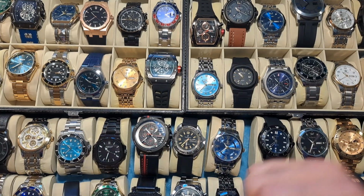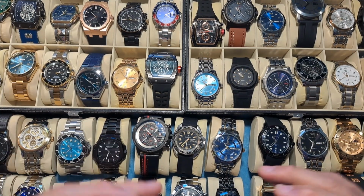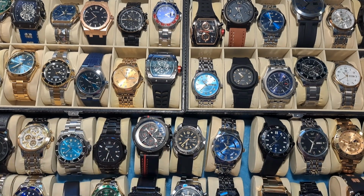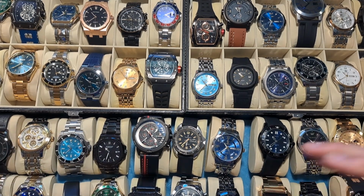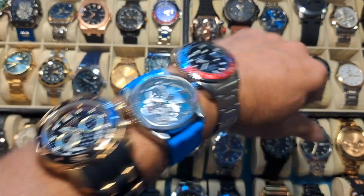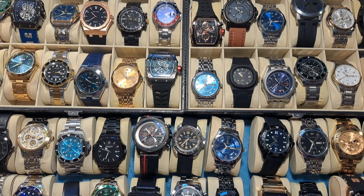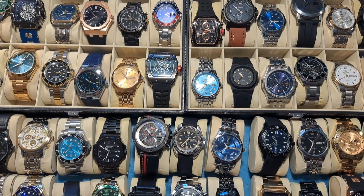I was an auto mechanic for years. I was a paramedic for years. And you know what? Those professions don't make you a ton of money. But it's always nice to be able to have something on your arm that makes it look like you have something that's classy, something that's tasteful, and we should all be able to afford it. There's enough for everybody out there.